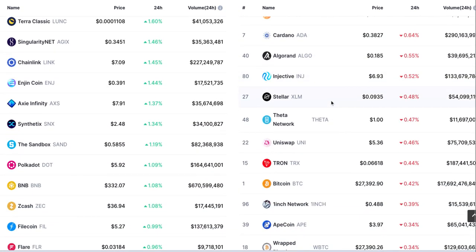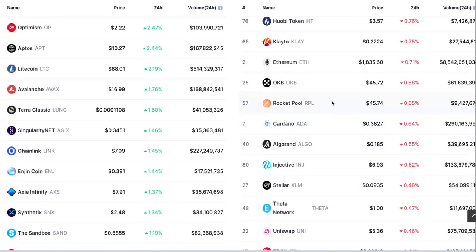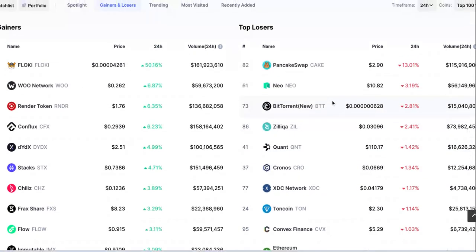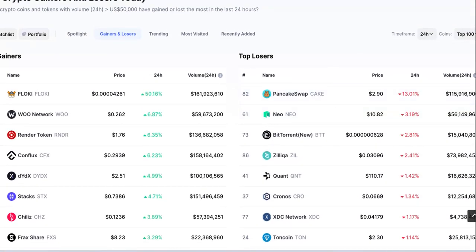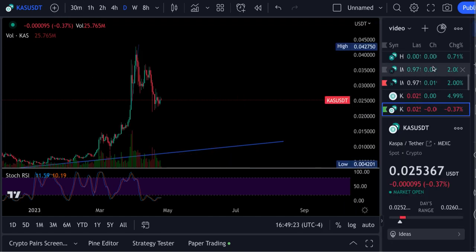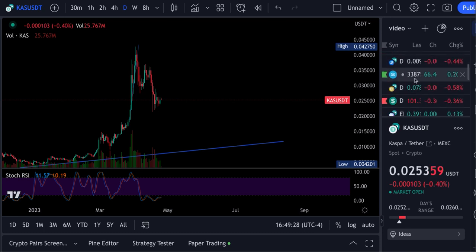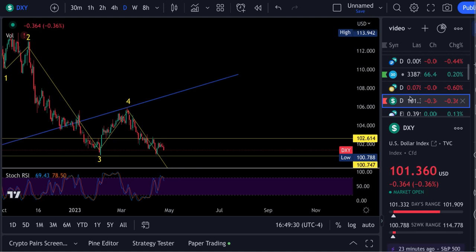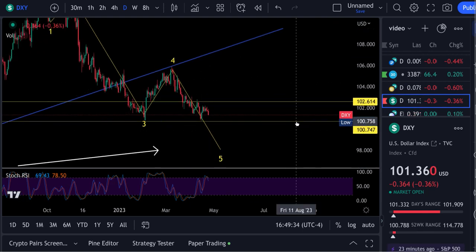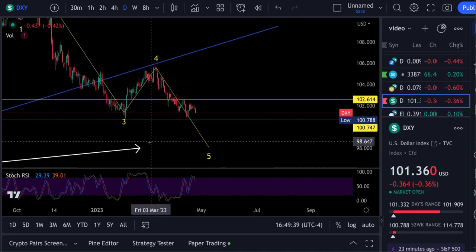Things are looking up for that. I hate to root against a falling DXY, but every crypto run we've had has been with a falling dollar, and it's fallen again today. We go over here real quick to the DXY. It's down to the 101 area. I'm looking for it to break that 100.7 and continue down for this fifth wave. And this is on the daily.